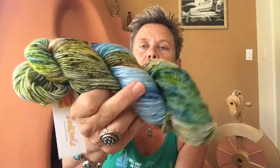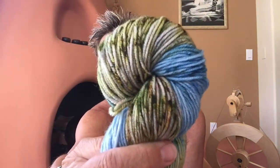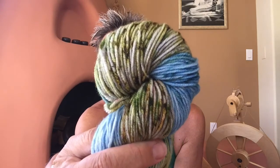So here is the yarn in a skein. This is 100 grams, 274 yards, and it is 100% superwash merino. I didn't really pay attention to that at the time when I purchased the base. The base is an 8-ply cabled yarn, which I really adore because the construction is just so amazing. I don't even know if that shows on the camera, but it makes a really beautiful yarn. But I don't know how it's going to wear with the lack of nylon, so I'm curious to see how it's going to be.